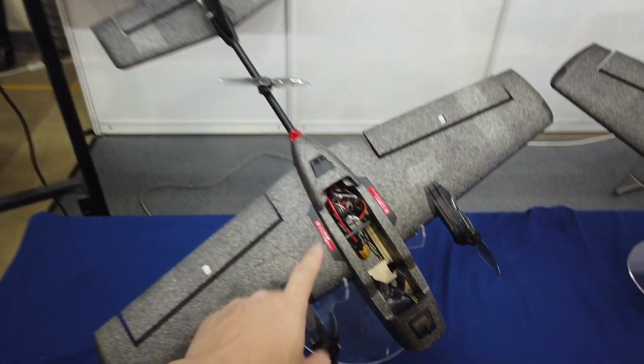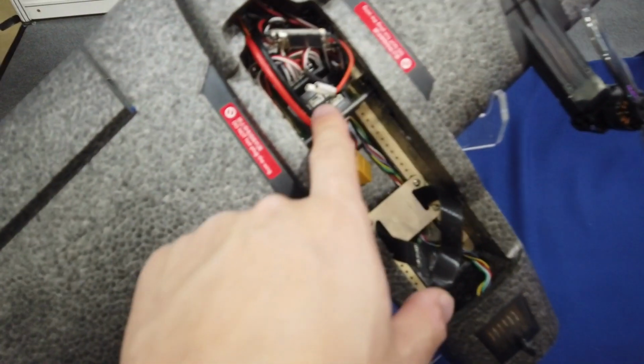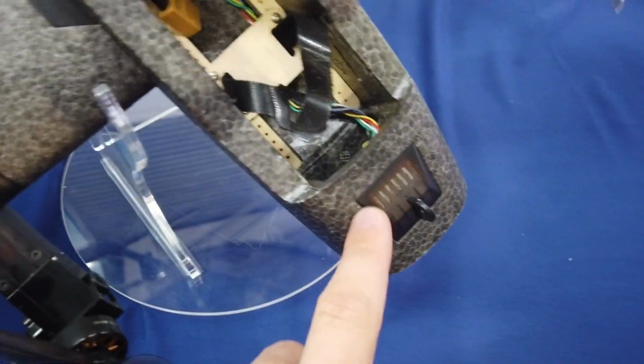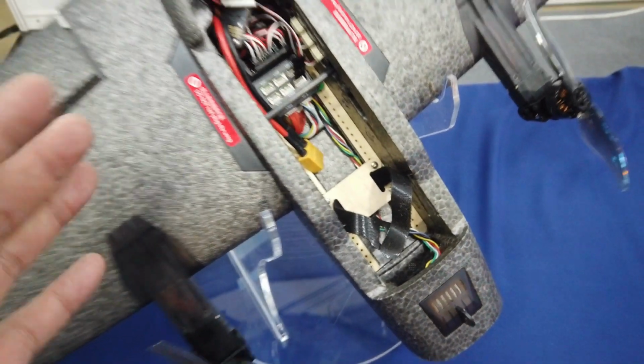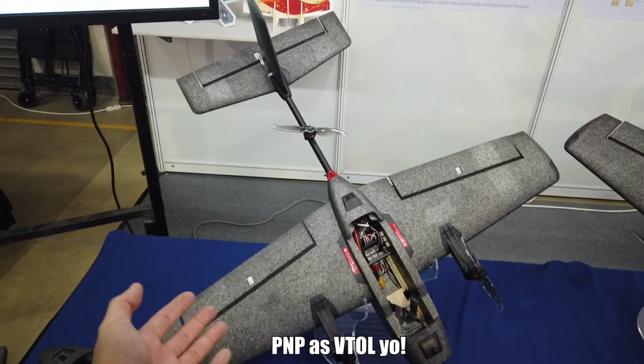So what you're seeing here, this is a PMP version of the T1 VTOL. As you can see, the flight controller is already installed here. There's a GPS up front. So this could be a breakthrough because you guys love the T1, right? And this comes right out of the box as a PMP.